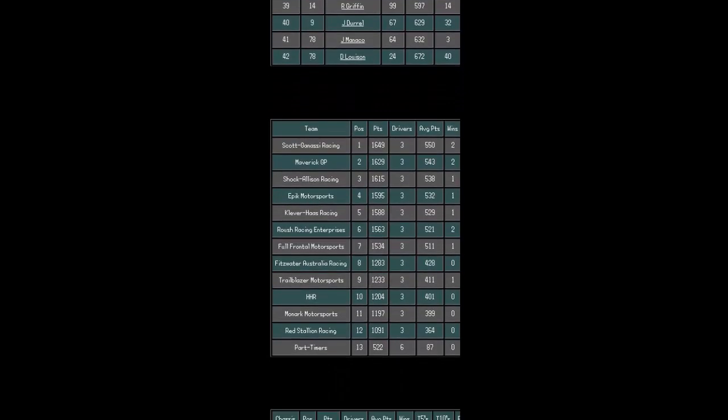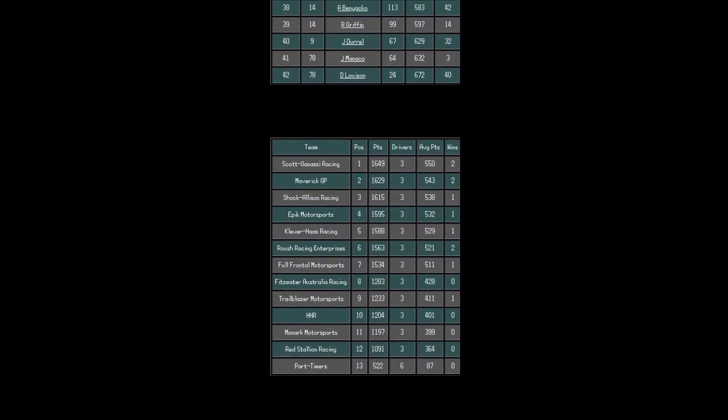Let's look down at your constructors. Some things have changed. Scott Ganassi has overtaken both Maverick and Shock Allison and has taken your constructors' points lead, which is pretty expected. John Hart's now on the points lead. As Roush Racing starts to gain position back and get back to momentum, got past Full Frontal, and is now looking at Clever Haas to possibly overtake them. But it's a tight battle from 1st to 7th, really.